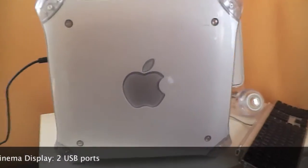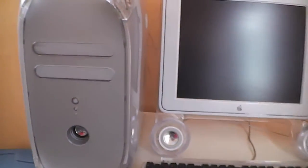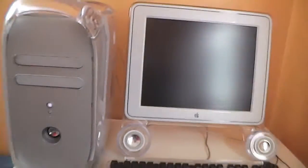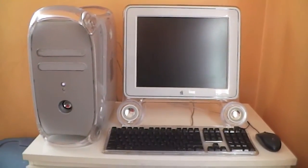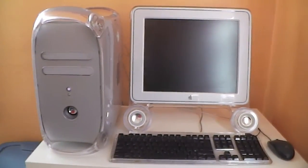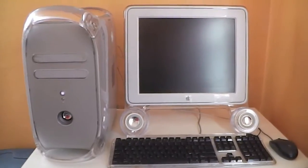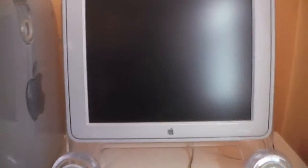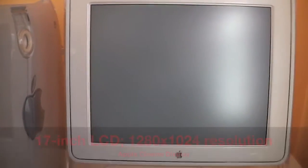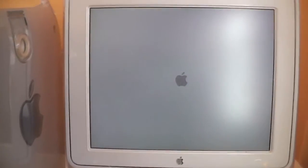So I am for now going to boot up our Power Mac. Okay, so now I will boot up our Power Mac with the power button. There goes the excellent Pro speakers with the excellent startup chime from Apple. And our Cinema display with the gray loading screen.